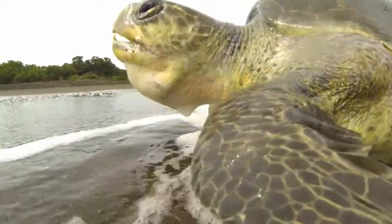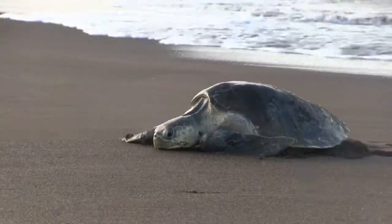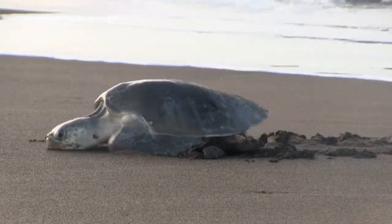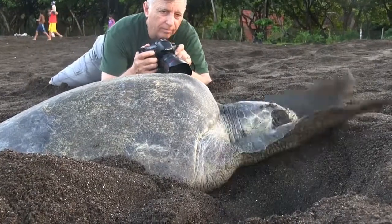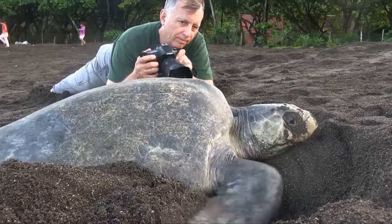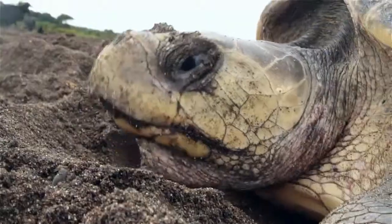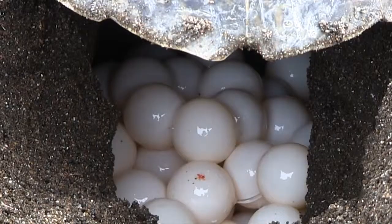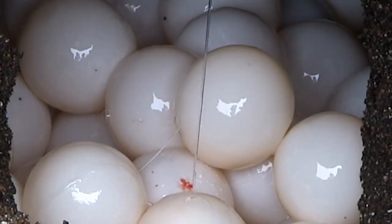Laden with eggs, a female olive Ridley struggles up her ancestral beach. At the moment, she is a lonely pilgrim, but hours from now this beach will be crowded. It takes all of her energy to rake away the sand. The female curves her back flipper to scoop out a deep chamber. She lays about 100 eggs, each the size of a ping pong ball. The temperature of each developing egg will determine whether the baby will be male or female.